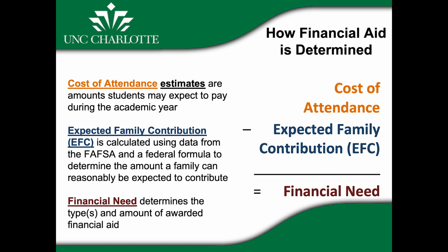It's just a number that helps us determine how much need a student has. So we're going to take your cost of attendance, let's say it's $20,000. Then we're going to take your EFC, or your expected family contribution, let's say it's $10,000, and we're going to subtract those out. That means that as a student, the federal government has told my office that you have $10,000 in need. And then we can start awarding you appropriate values and appropriate funds based on that, okay?